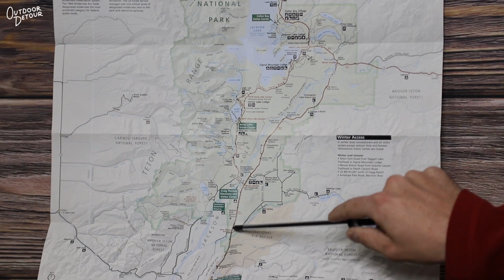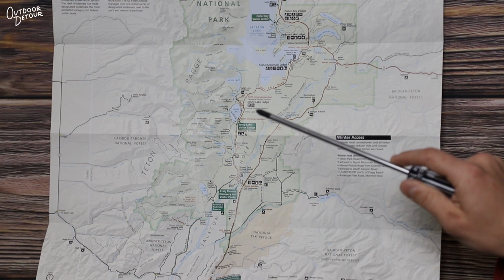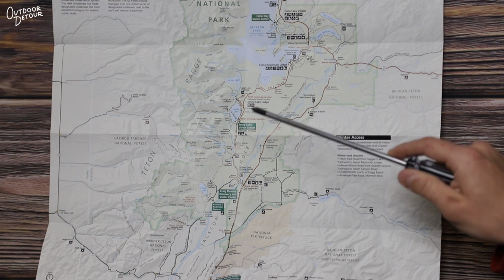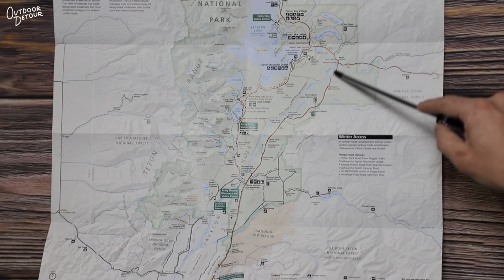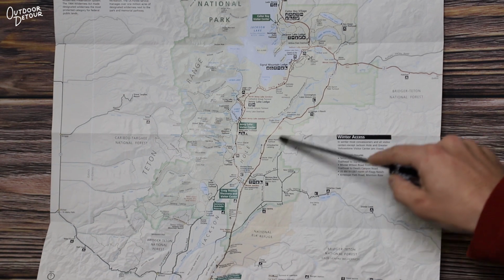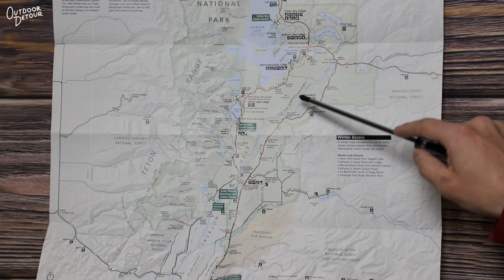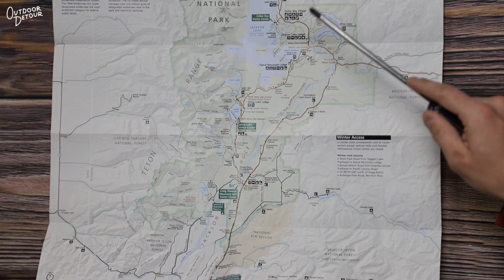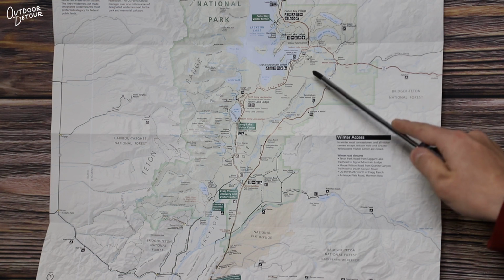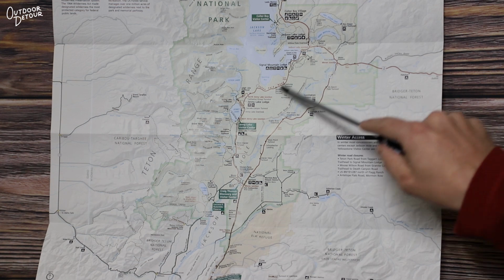So yeah, and the other thing you need to know is that you can see the Tetons without actually going into the park and paying admission if you just stay on this outside road right here. And that's where a lot of the viewpoints are if you just want to get some good pictures of the Teton mountain range.